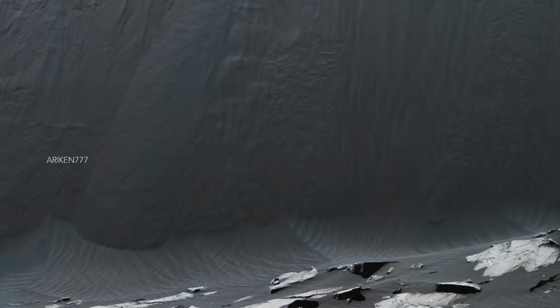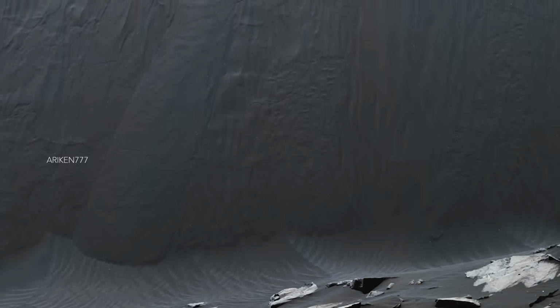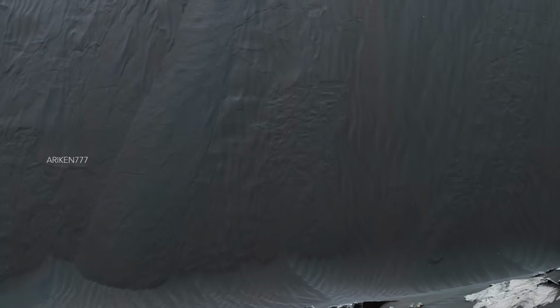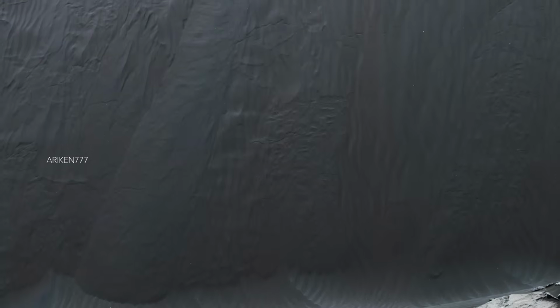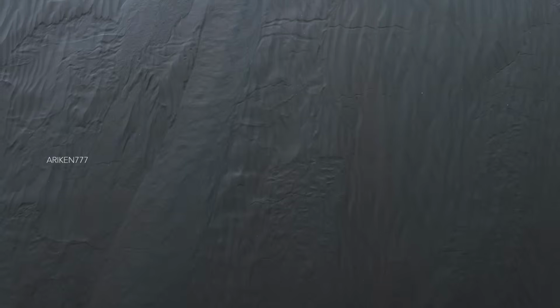This image shows the details of the downwind face of Namib Dune. The site is part of the Bagnold Dunes field along the northwestern flank of Mount Sharp. Images taken from orbit have shown that dunes in the Bagnold field move as much as about 3 feet per Earth year.